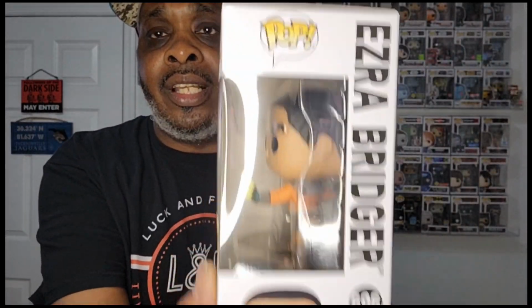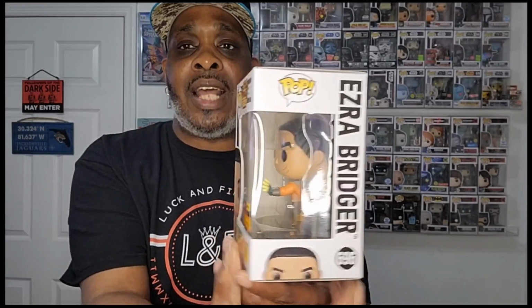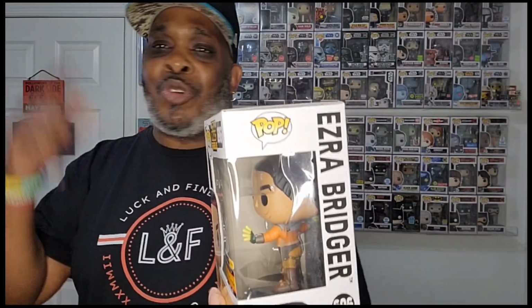Ezra Bridger for you. There goes the side of the box, so you get that side view of him using the Force. Don't make Ezra come use the Force on you. And there goes the back of the box. Star Wars Rebels doesn't have much box art back there, but you don't really need it. And there goes the front, top of the box, bottom of the box. But what we really need to do is break this baby out and put him on the spinner and have a close-up look at him. So while we do that, sit right there and we will be right back.